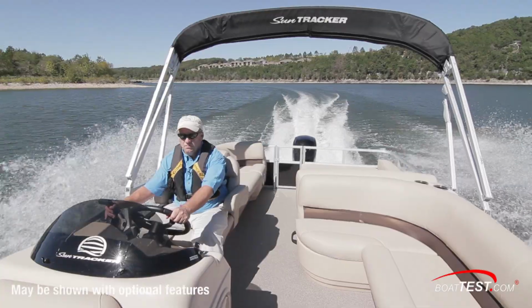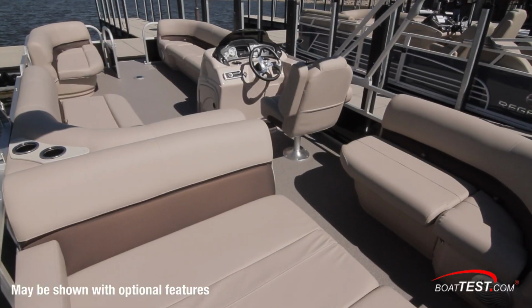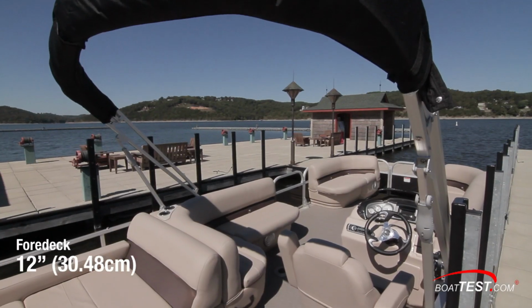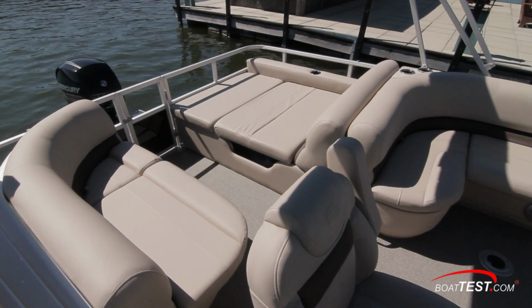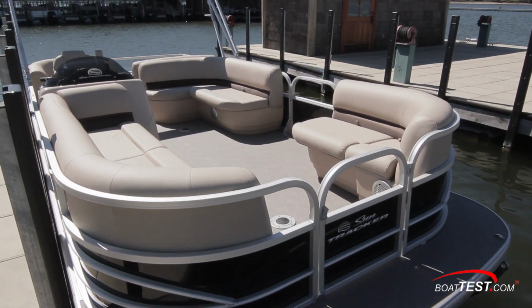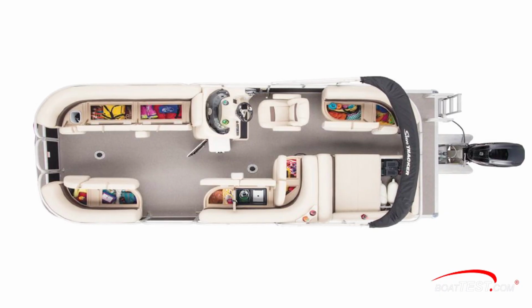The new Party Barge 22 DLX has been lengthened 2 feet to 24 feet 2 inches long, allowing a reconfigured floor plan. The extra length permits a 12-inch foredeck and a double-wide lounge aft to port, and the rated capacity has been increased to 11 persons. She has plenty of room to relax, as well as ample storage space for gear and water toys for a long day on the water.